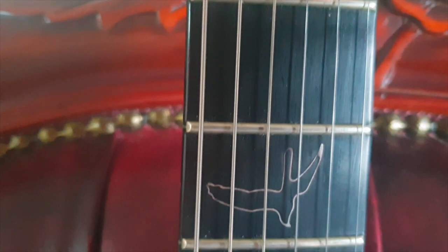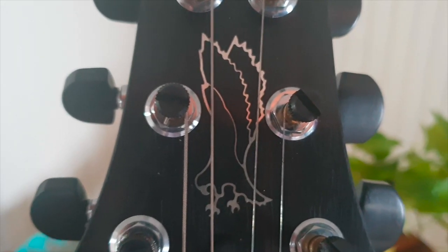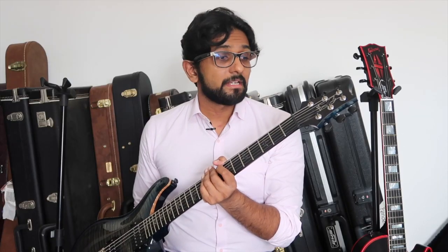Talking more about the neck and the fretboard, we've got these beautiful silver inlaid birds. Of course, the hallmark of PRS is the birds, and the Private Stock eagle also in that silver outline. Absolutely beautiful with the ebony headstock veneer. Tuner buttons are also ebony, so it matches really well.